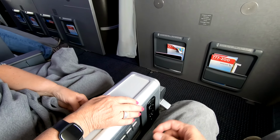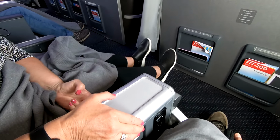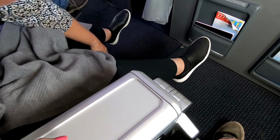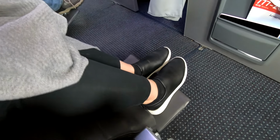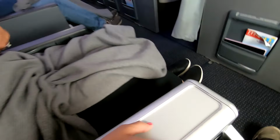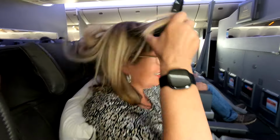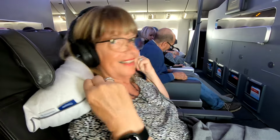So the nice thing in Bulkhead is that the footrest extends a little further out than the seats behind us. And Sue's demonstrating. You push the middle button and it pops out, and then you fold it out and your foot can relax like that. And then if you push the button, these seats do recline, and Sue's reclined, and you can see she's all ready for her flight to Europe. Comfortable, ready to go to Europe?